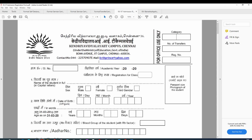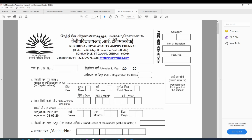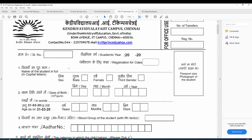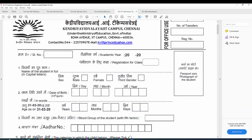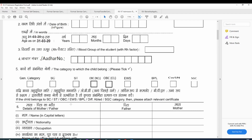And this is the application format for one of the other schools. If they write official use, don't fill anything. Here they'll write the serial number, see here they have left it blank. You can fill 24, 25, and here you have to mention which class you are going to register, and then select all these values. This is mostly the same as I said: full name, sex, male. Here they are mentioning third gender, whereas in the old form they mentioned others, so it is slightly different. Date of birth in words, everything is the same. Blood group, Aadhaar card number, the category you have to select, and then you need to fill in all other details.